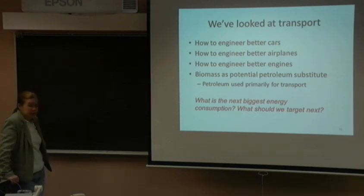We figured out how to engineer better cars. We figured out how to engineer better airplanes. We concluded we can't get much better. We looked at the limits to engineering better engines, and we even looked at biomass as a potential gasoline substitute because gasoline is used for transport. So I think we've done all we can with transportation. So what's the next biggest energy consumption? What should we target next?